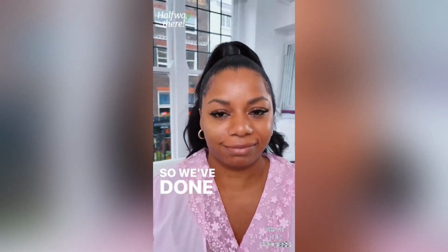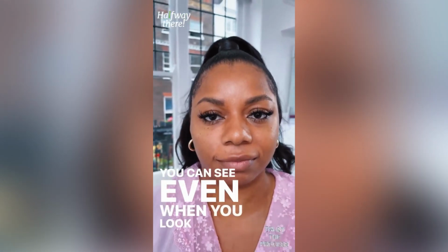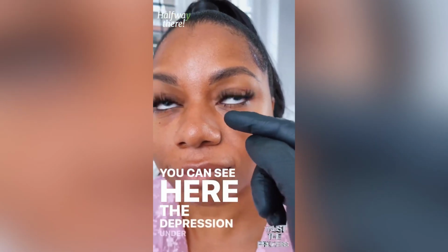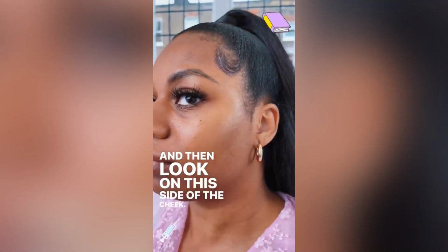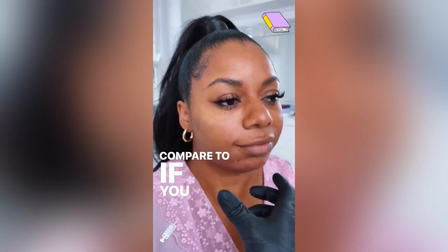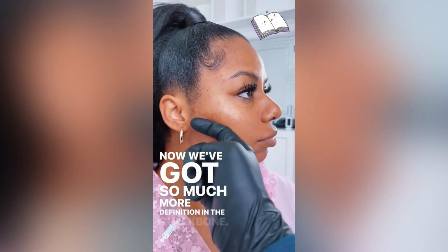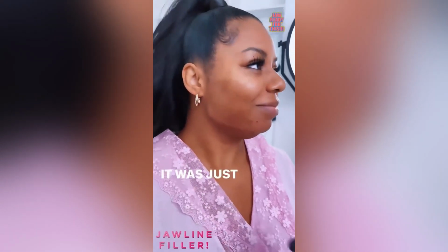So we've done the left side of the face. You can see even when you look up for me, you can see here the depression under the eyes, the deepness of the nasolabial fold. Look how much more smoother the eye is here. And then look on this side of the cheek, compare it to this side. Now we've got so much more definition in the cheekbone. And your jawline was the hardest to bring out. It was just swallowing the filler.